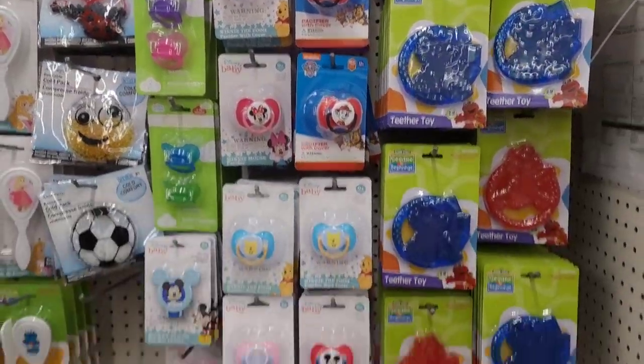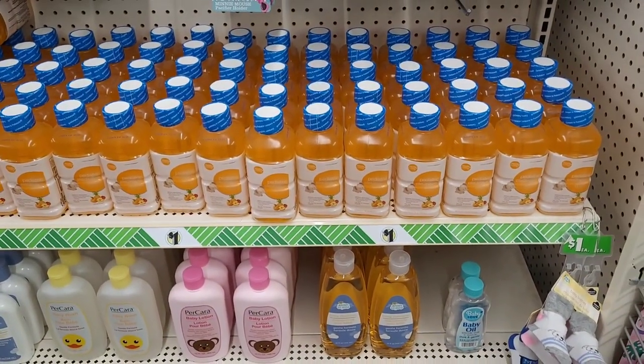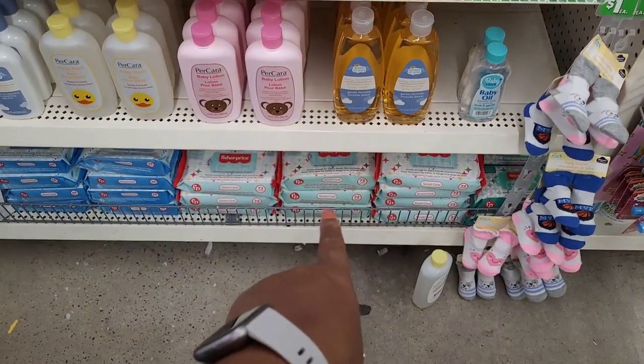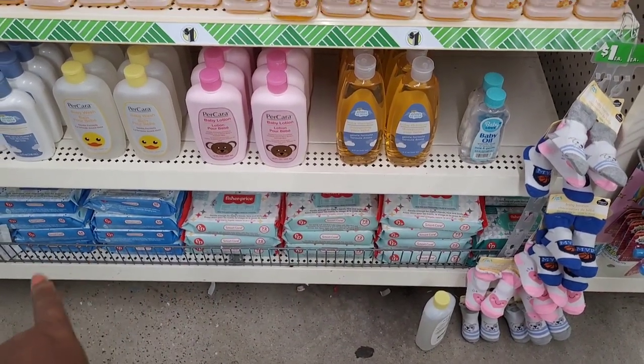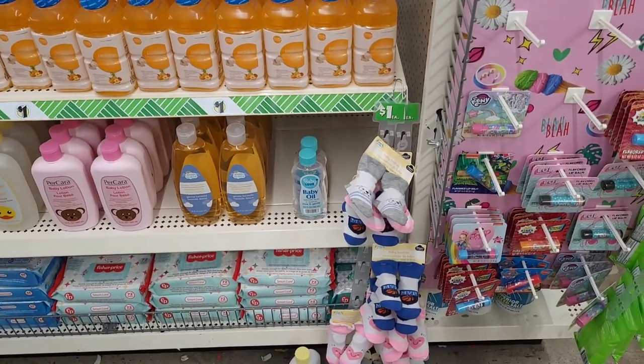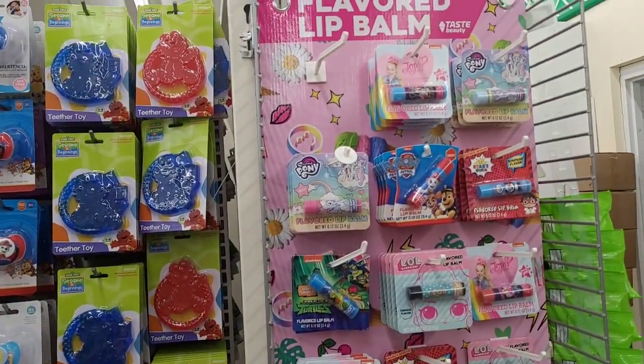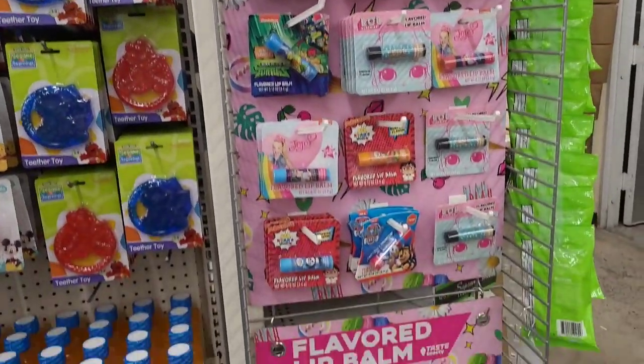But they have those. And then they have like the little Pedialyte down here. And then they have the name brand wipes down here. That's pretty good for the name brand. And some little tiny socks right there. And over here is just different lip balms.